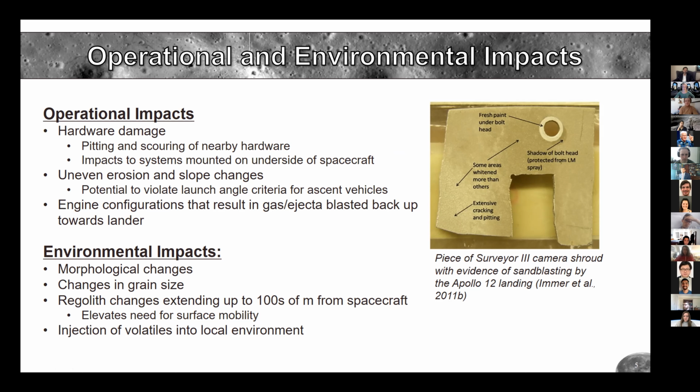Apollo 12 landed about 155 meters to the west of Surveyor 3. The astronauts returned parts of the spacecraft for analysis on Earth. And studying these pieces has shown that the surfaces on the Surveyor 3 spacecraft experienced pitting and cracking as a result of exposure to blowing dust from Apollo 12. And Surveyor 3 was actually positioned kind of below the main spray of dust from Apollo 12 because it was in a crater. So had it been directly exposed, this damage could have been much worse.